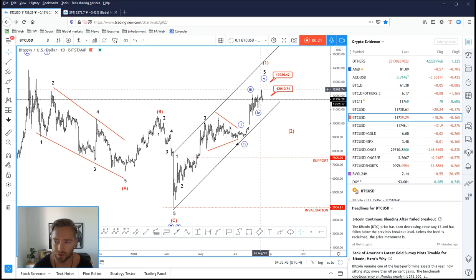We are already reversing from some very important levels, especially if we consider this structure which made 5 waves up out of this triangle. So we know that triangles occur prior to the final move within the larger trend. So maybe we are in the first stage of some corrective setback.